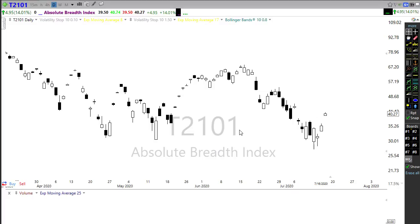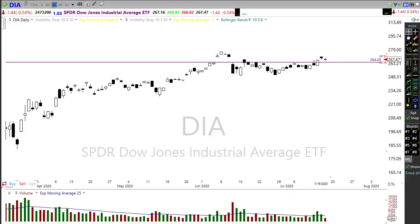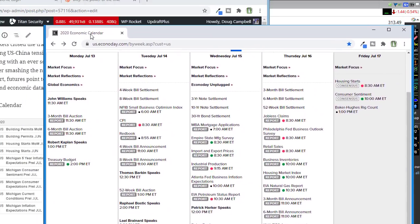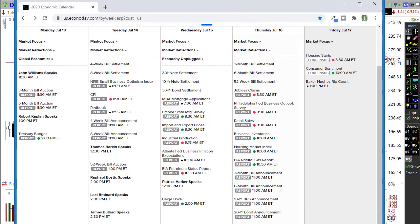So watch that close. Let's take a look at our economic calendar for today. And we do have a considerable number of things to think about on this day in news reports. First off, we've got housing starts. Now, analysts are expecting a big surge in housing starts.